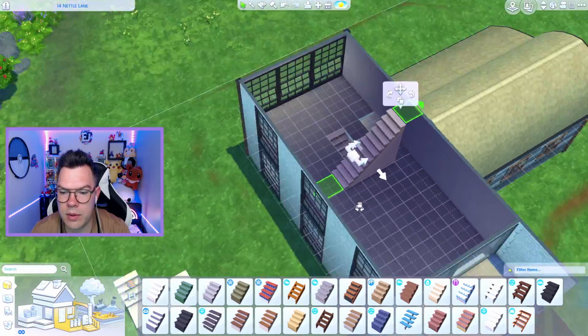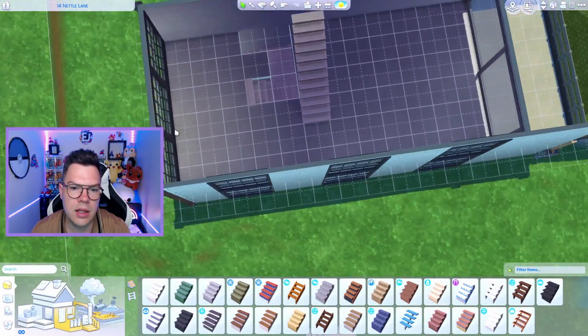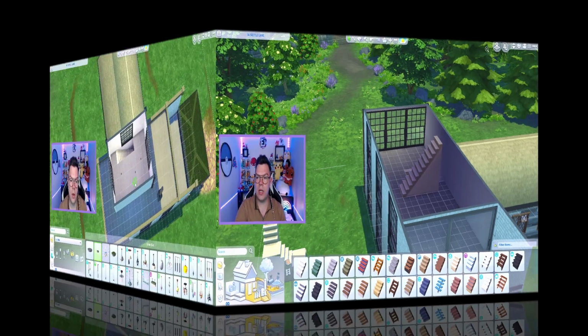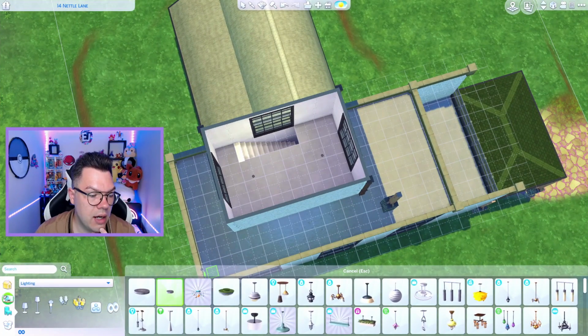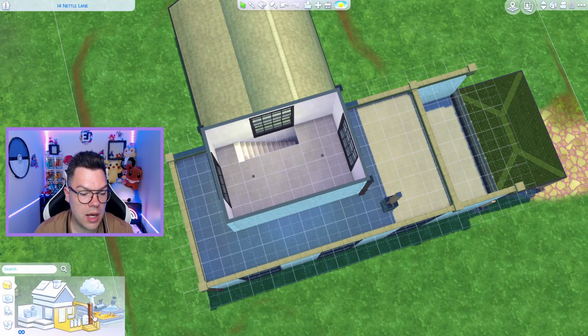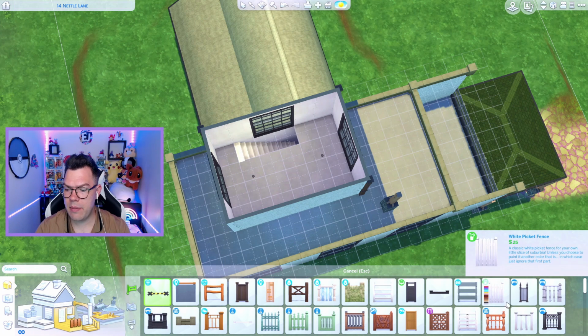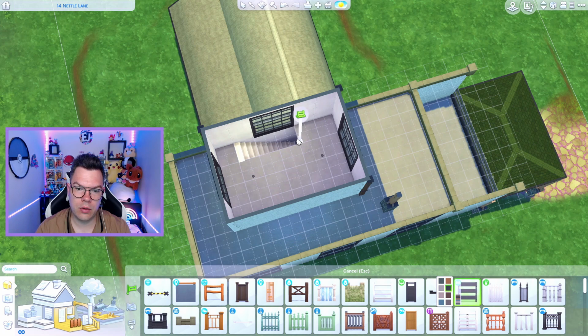We'll play around with this a little bit just to see, do we want it to be that complicated or do we not? We're going to start upstairs here for the build, I guess you could say. I know I bit off a little bit more than I could chew, to a degree.